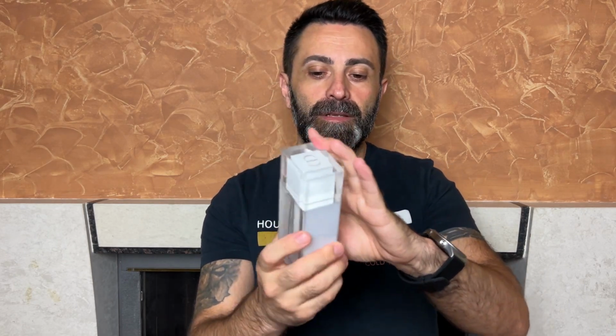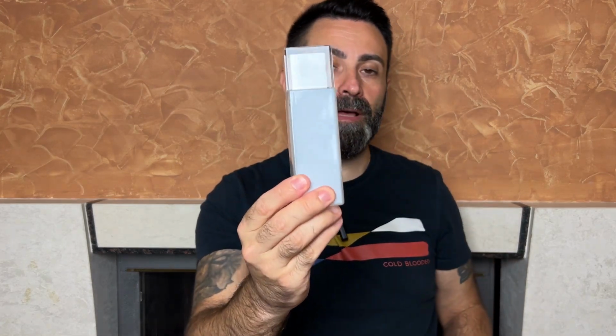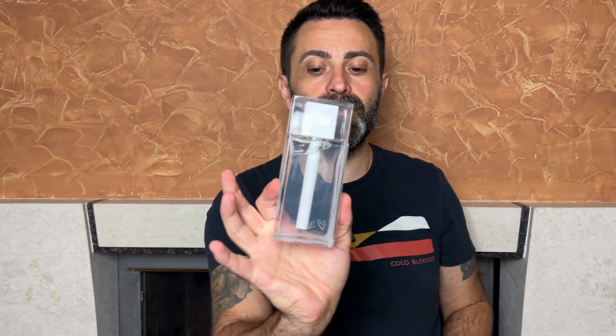So there's no clear winner in the first round, but my favorite bottle out of the three actually belongs to the Dior Homme Cologne, simply because I like the white color and I also like the frosted sides that this bottle has. So the first round will be a draw between all three fragrances, but my personal favorite is the Dior Homme Cologne. Now, the second round is about the scent profile of the three fragrances.